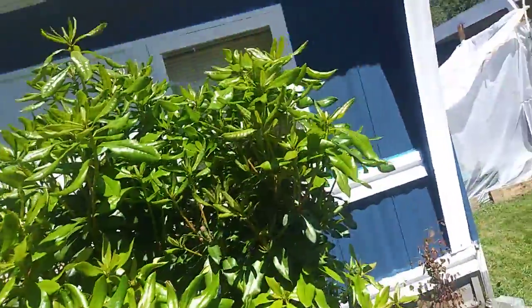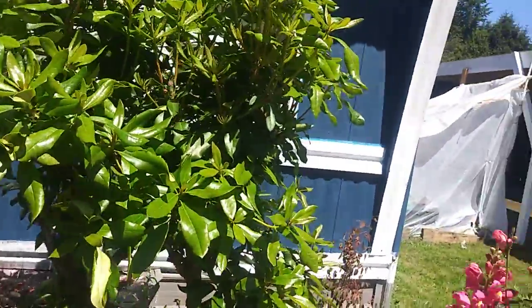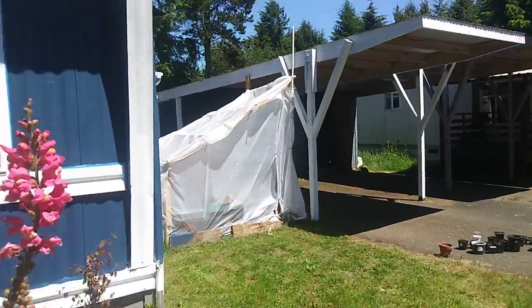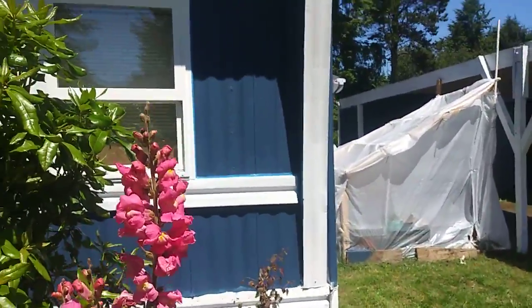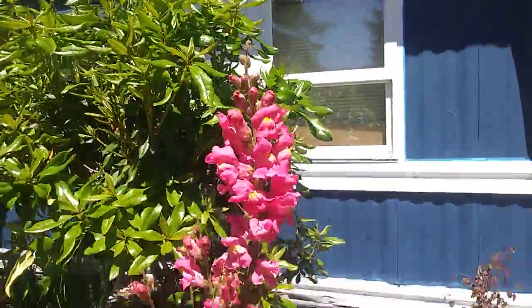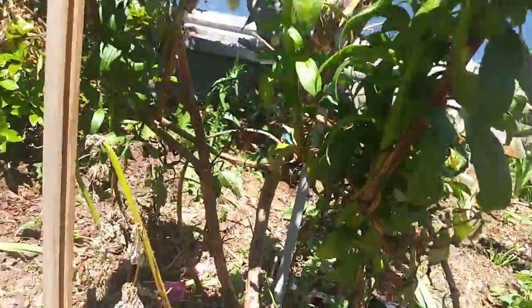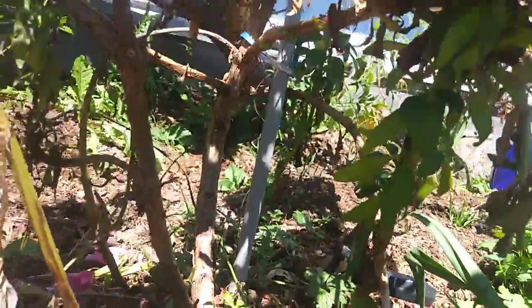This rhodie's finally filling out. I had to really chop this one back. It had a lot of bad on it. The snapdragons are going awesome. We didn't plant these this year. They came back from last year, and they're on about a half-inch trunk of a tree, almost seems like now.